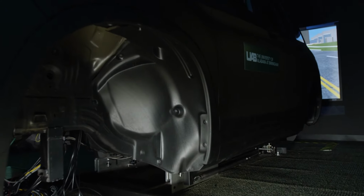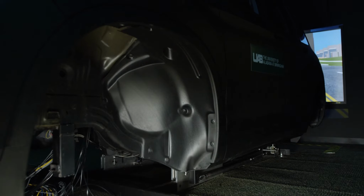It is on a 1 degree of freedom motion base, and so not only does it look like a full car, when they get in, they start driving, it will behave like one in that as they decelerate and come to a stop, it'll pitch them forward. And as they accelerate, it'll start to pitch them backwards.